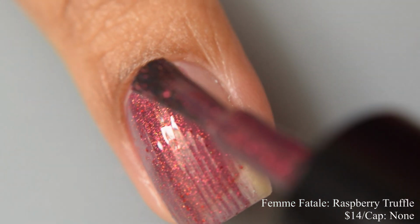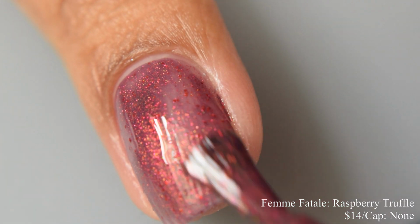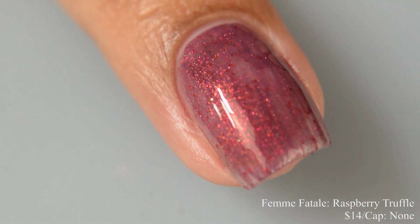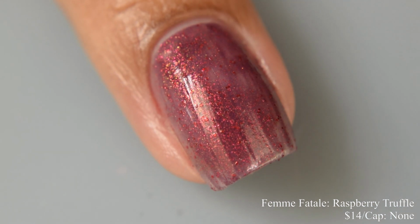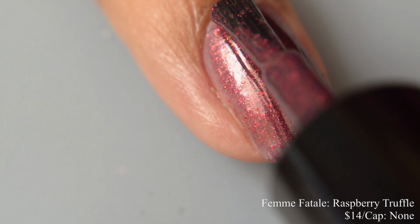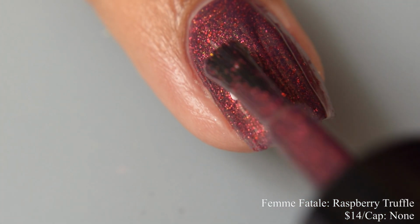This polish is another absolutely stunning one. This month, the ones that I reviewed for HHC have been something else. These are so stunning in person, and Raspberry Truffle is pretty much a vampy polish lover's dream in my opinion, and I typically don't gravitate towards vampier colors, but this is phenomenal.